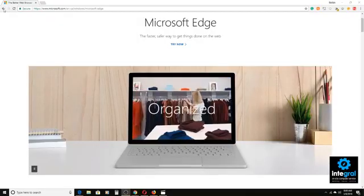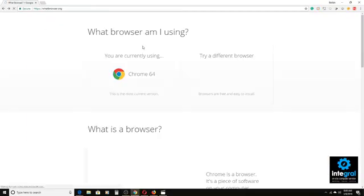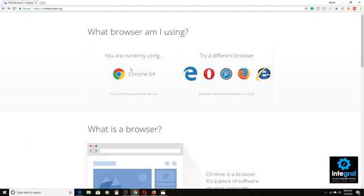Now, going back to our What Browser page, we're using Chrome, and as you can see, it tells us that you're using Chrome 64 and that this is the most current version, which is what we want to see. Now, going on to our two browsers, and as you can see, Internet Explorer has switched places.